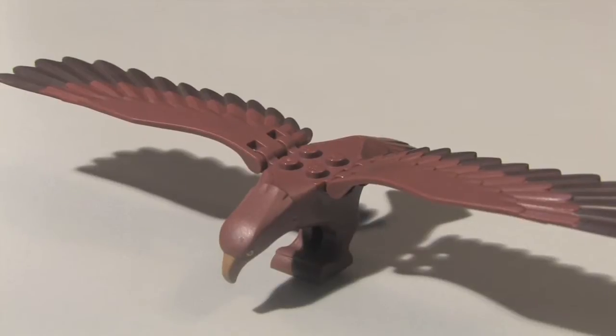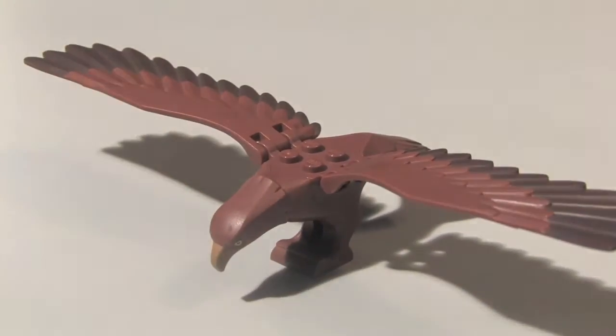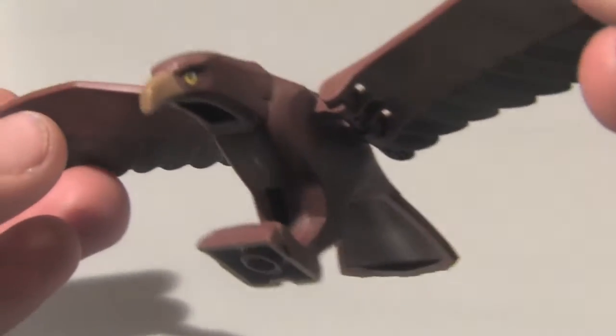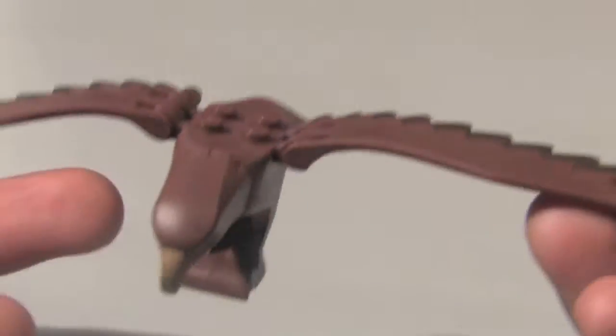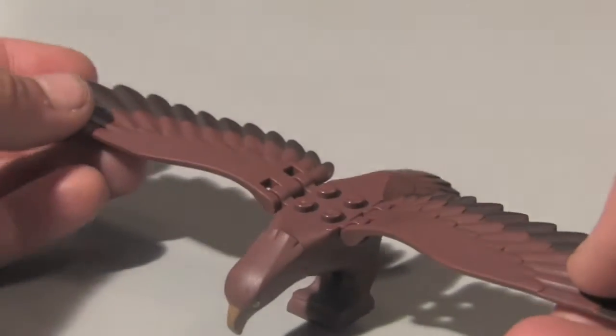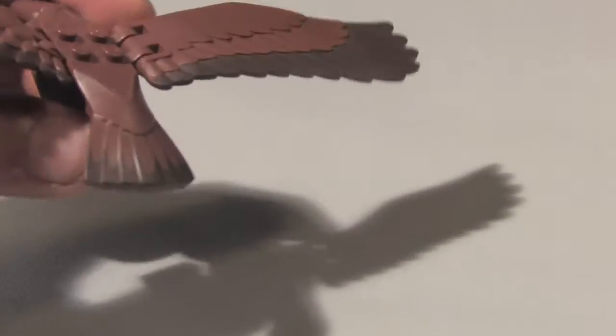Okay guys, so probably one of my favorite add-ons to this set is the bird, or the eagle as most people call it. And the only problem I have with this eagle is his feet. It looks really weird, but still, the eagle is definitely a great add-on to the set. You get some nice printing on the eagle's face, also some nice molding on the wings. You can see it just moves right there, and these wing pieces can detach, just like that. Sort of like the pterodactyl you get in the dino sets that are discontinued now in 2012.